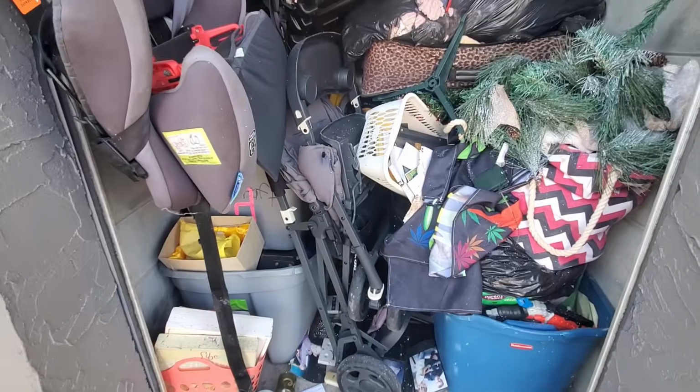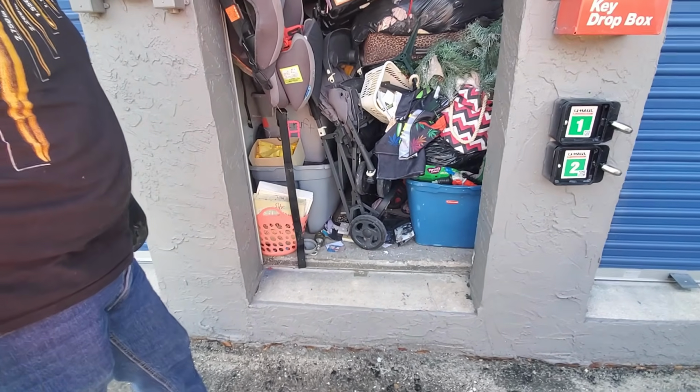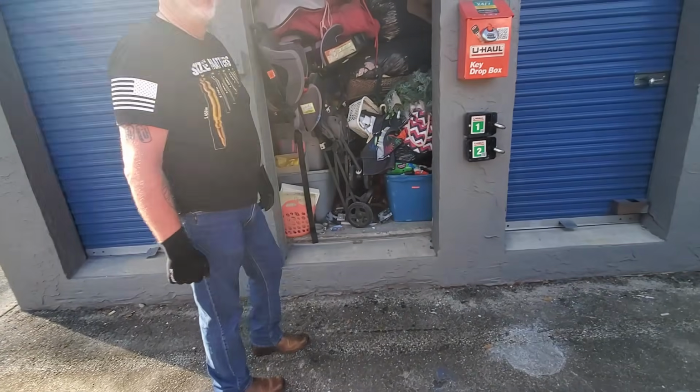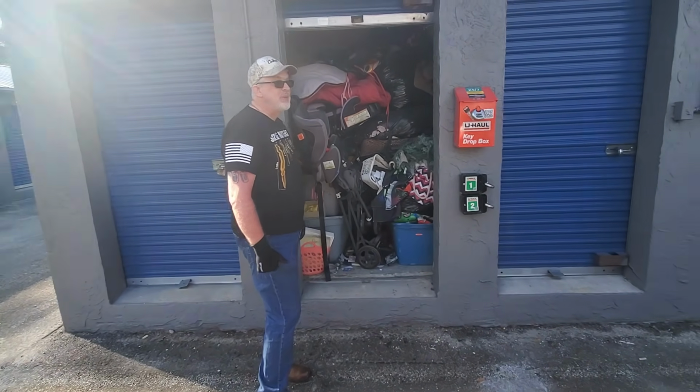We did say we were going to get some with just bins and something cleaner next time, but every one that we saw that we wanted was way over what we were willing to spend. So we're going to pull some of this out and then we'll come back.